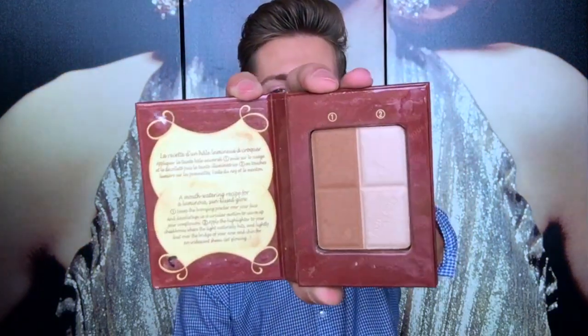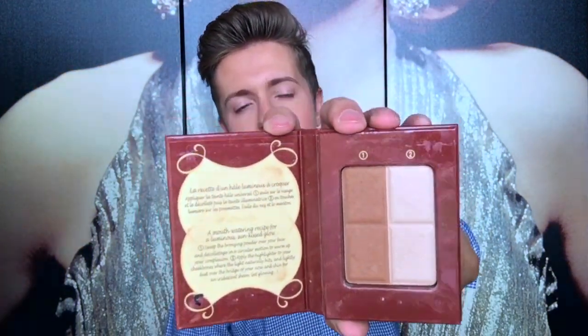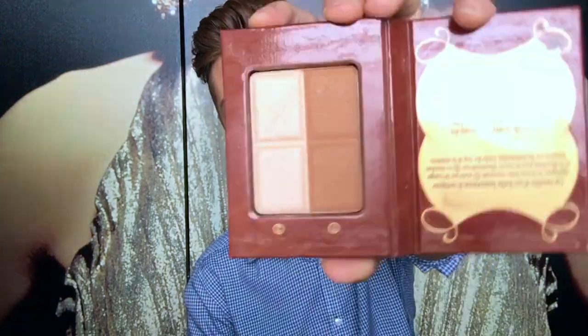But yeah, this bronzer is absolutely everything. And it gives a really nice glow to the skin as well. So really good option to go for. Again, light to medium skin tones can use this bronzer. Actually, do you know what? I think any skin tone can use this bronzer, because it comes with a highlighter as well. So absolutely love this bronzer. It's about £10, I think.